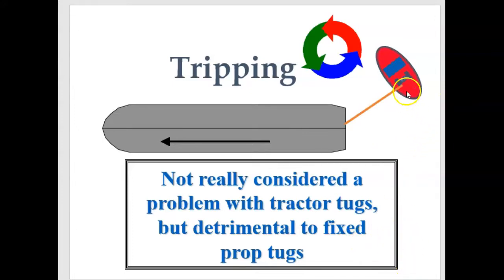There's a risk there that the ship, by moving, could flip the tug over. And I'll show you a picture of what happens when that occurs. It's a little frightening, and you'll see it happening here, and it'll be memorable, and I'll show you that video in just a moment. So remember that word tripping, when a tug gets flipped over.